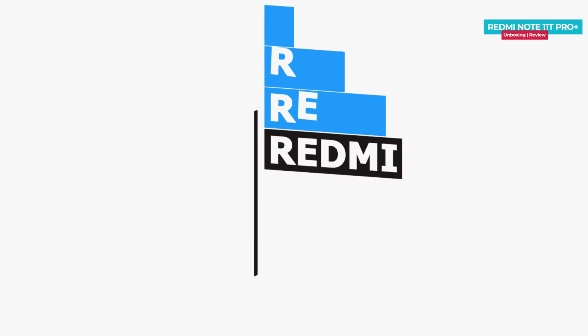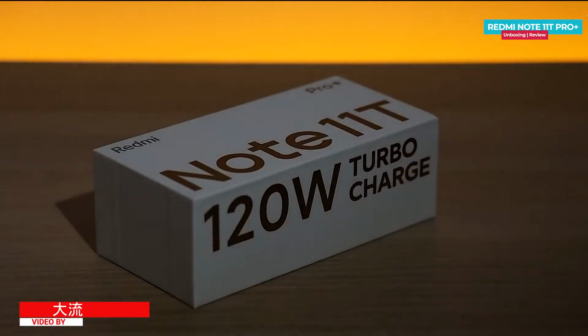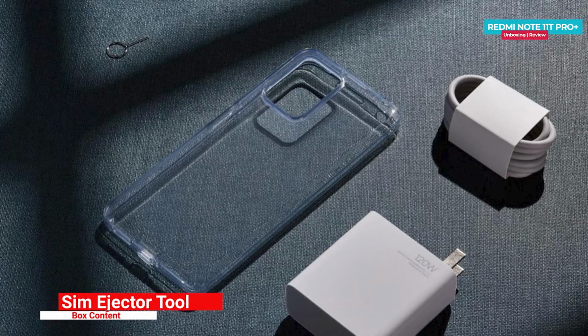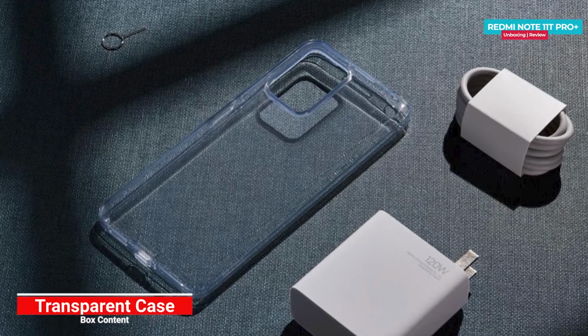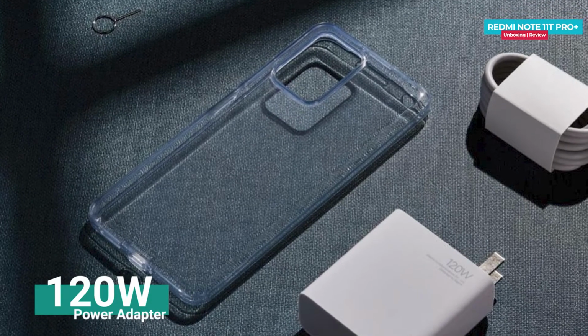We start with a quick unboxing just to show you the box content. In the box you get the Redmi Note 11T Pro Plus, a 120W power adapter along with a USB Type-C to A cable. Xiaomi also provided a transparent case in the box along with the SIM ejector tool and some documentation.